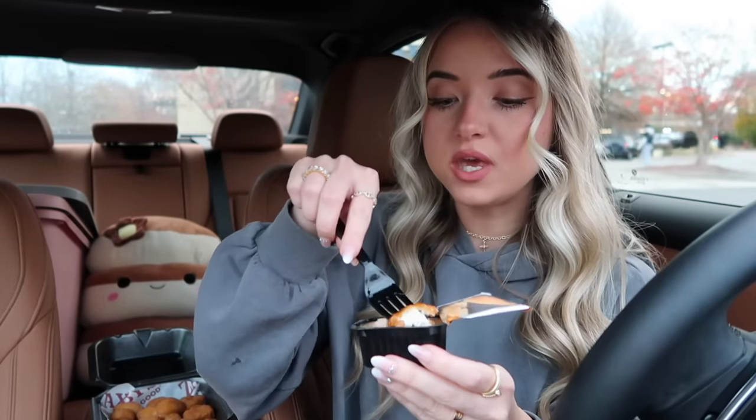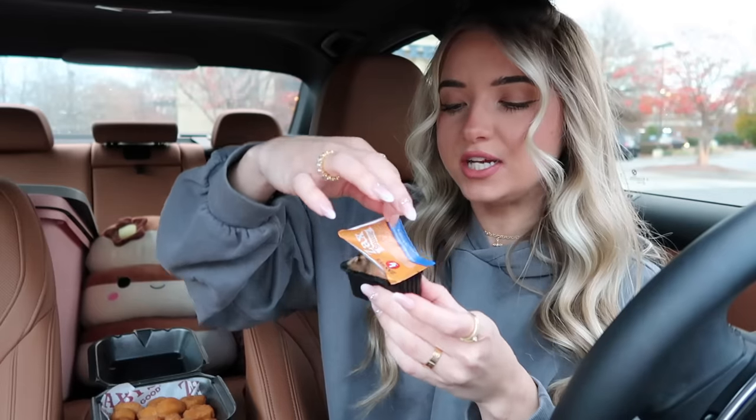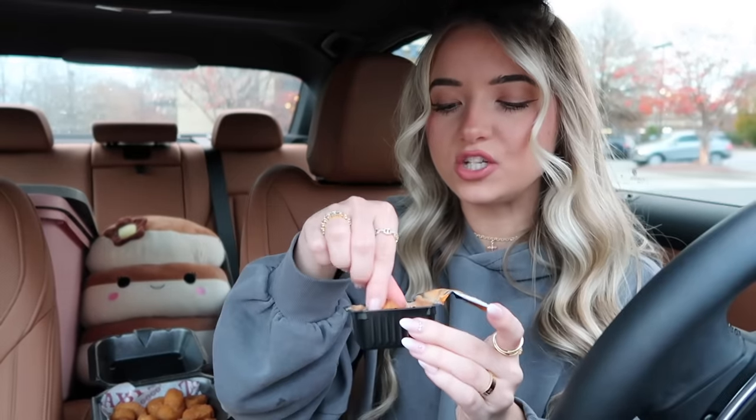It's very indulgent, but it is so worth it. The Zax sauce is so craveable. We should actually try a cheese bite with the Zax sauce. I don't know if those will go, because the Zax sauce, it's not sweet, but it kind of has a sweet twang to it.